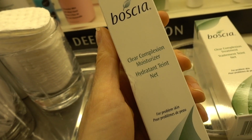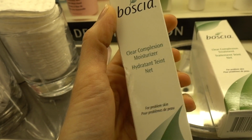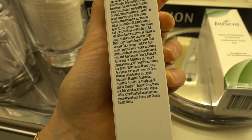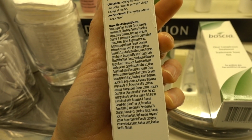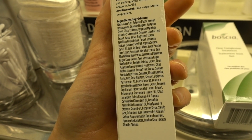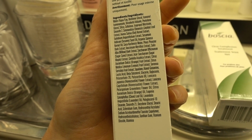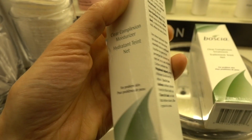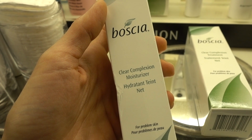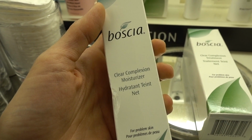I don't recommend BOSCIA's Clear Complexion Moisturizer. This would be great if it were just a green tea moisturizer, but they put... Look at this laundry list here. Whenever you see an ingredient list this long in a skincare product, it's just increasing the odds of problems. Orange oil, clove oil, lavender oil, those are not good. Lemon oil, not great. A far better green tea leave-on moisturizer is the Sunjung 2X Barrier Cream by Etude House. I will list it down below.